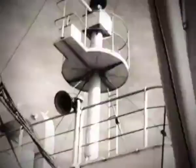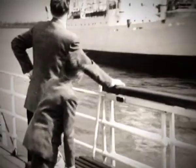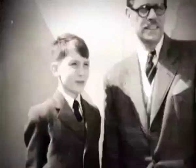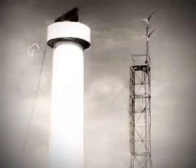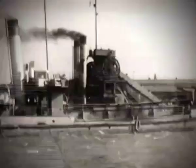Yes, look up there. That's the ship's radar, used for navigation. There's another one twirling round. Where? That one, over there. Oh, yes. That's the port radar. It was the first in the world. Is that a tanker? No, it's a dredger. They help to clean the channel of sand and mud.